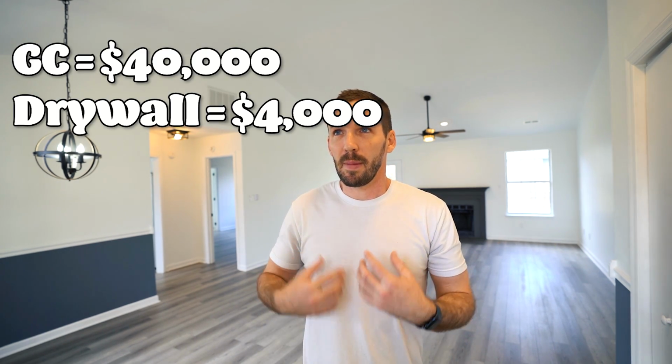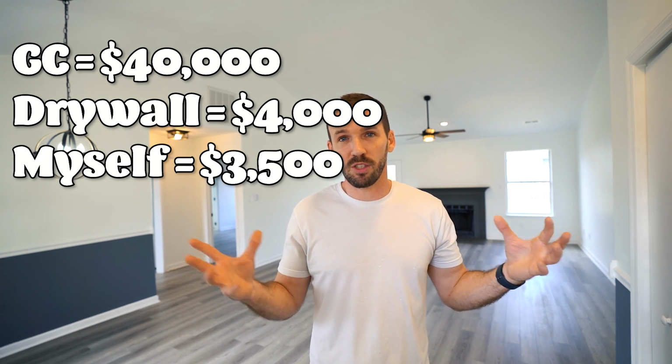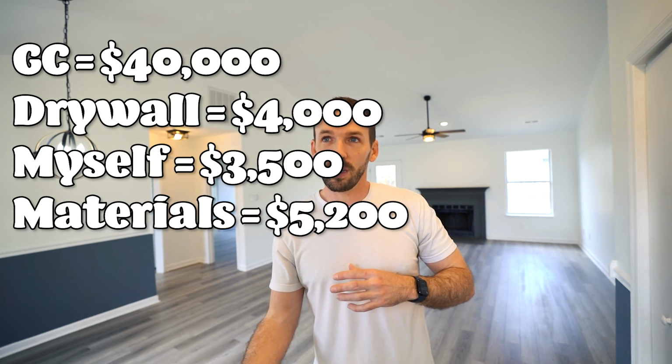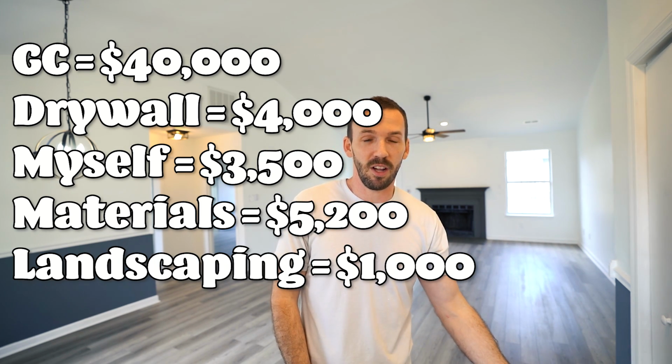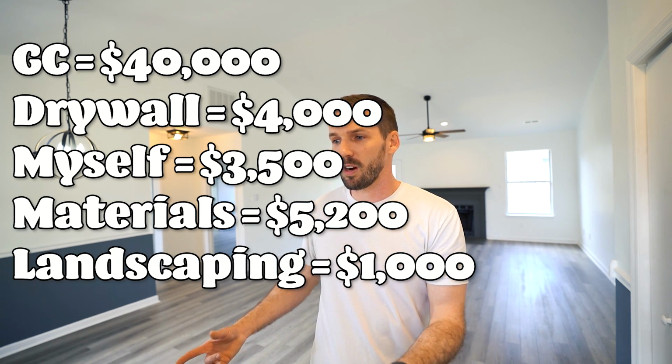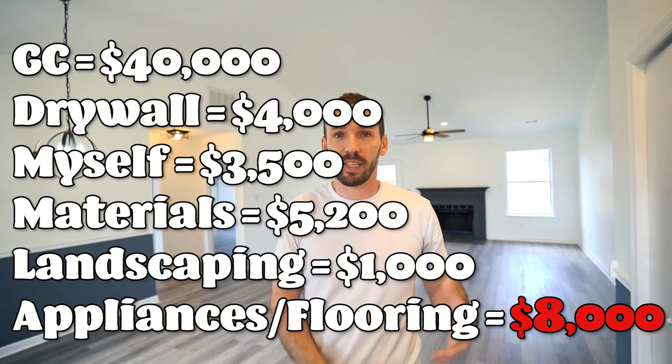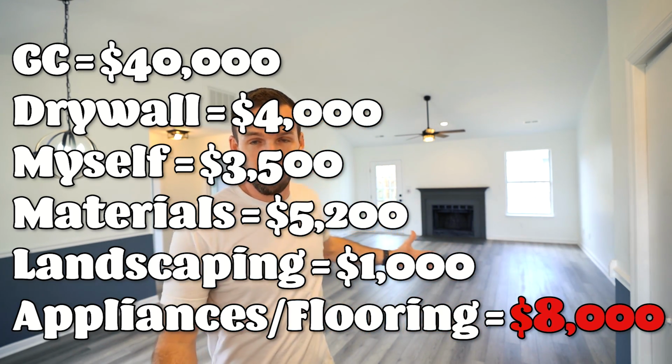We did pay the GC around $35,000, the drywaller $4,000, myself for painting and some overages $3,500, and then another $5,200 for some of the miscellaneous and another $1,000 for landscaping. The miscellaneous are all the things I bought, like the light fixtures, the doorknobs, the everything, right? Even that back door back there, $400.